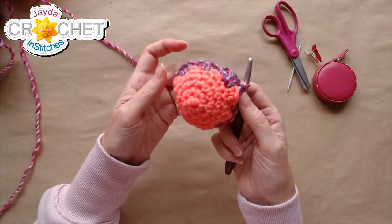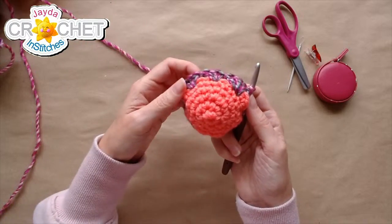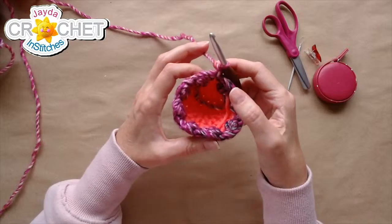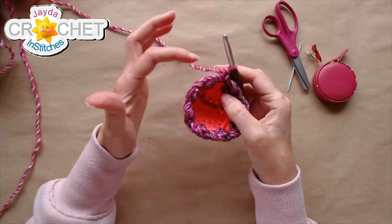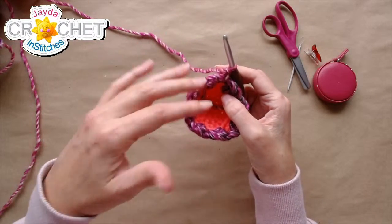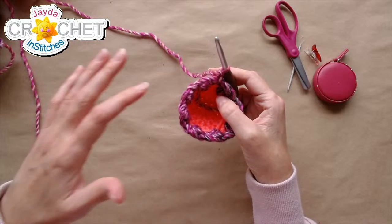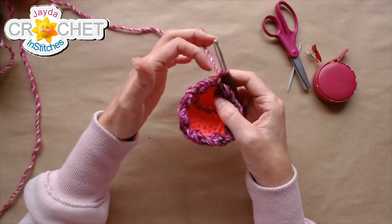And now your toe is sort of starting to turn more into a bit of a bowl shape. We're going to chain 1 and turn. This is the unique thing about this pattern. While we work this falling leaves stitch, we chain 1 and turn at the end of every row. And that sets us up to work the leaf into the single crochet.